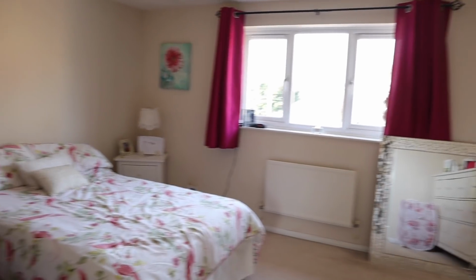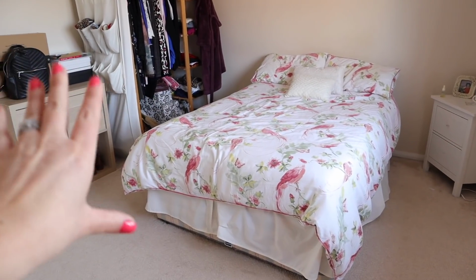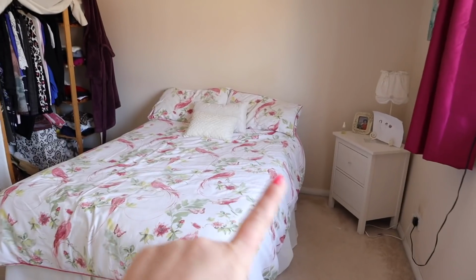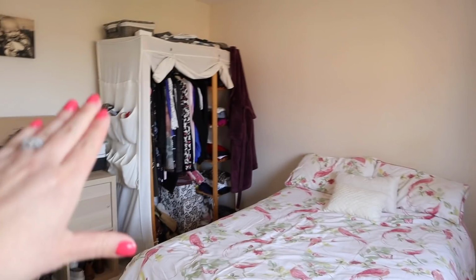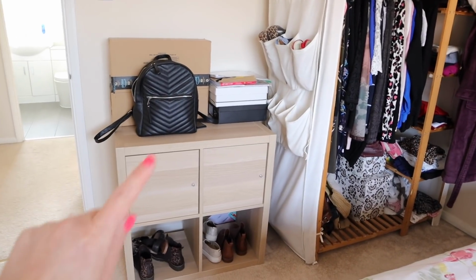But first off, I think I will give you guys a bit of a before of how the room is looking now. This is Matt's mum's bedroom. So this is obviously the bed, which we will be changing. I'm whispering because she's downstairs. This is the bedside table over here. She's got a wardrobe over here. It looks like a temporary one. And then she's got some shoe storage here.